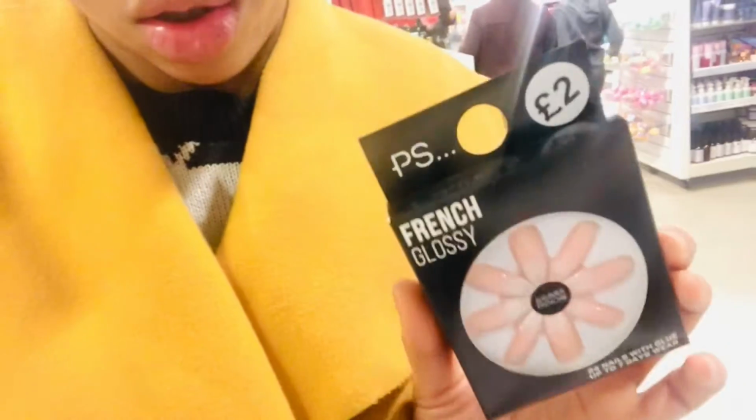Yeah, it was quite busy in that corner and loud, so I moved to this area, and they have not as many as they had before, and they don't have the French manicure ones. They have the French glossy, which are quite nice. It's this peach colour, so I may get these. They're only £2, which is inexpensive, so you can't really go wrong, really. It's quite good.